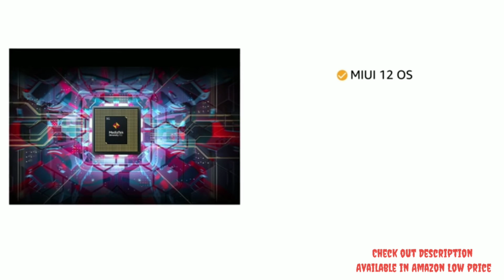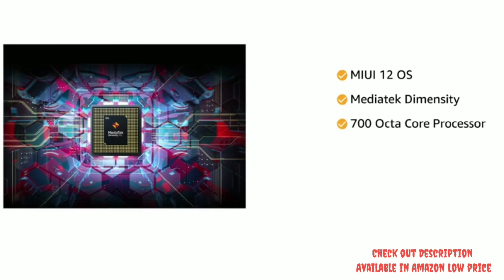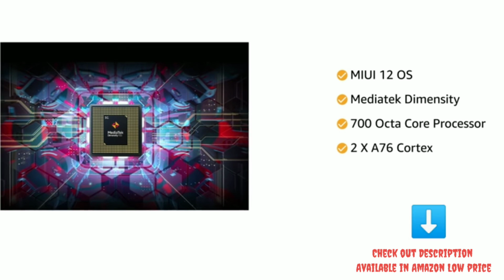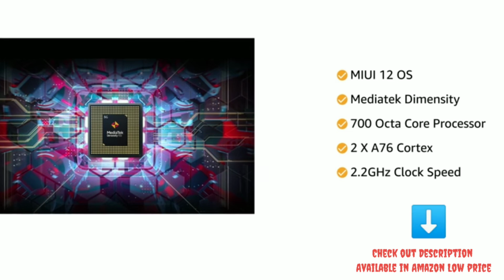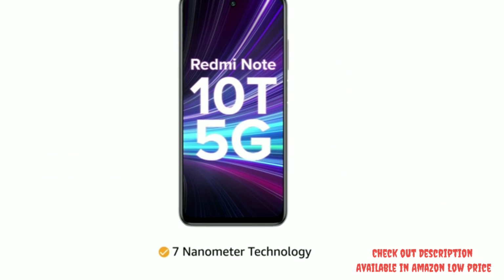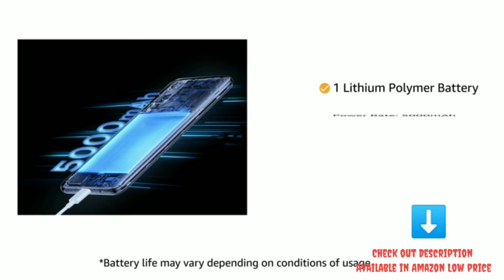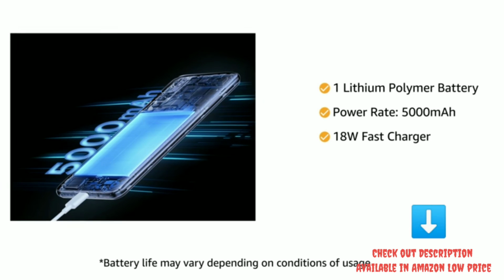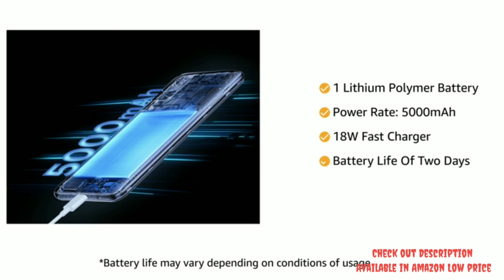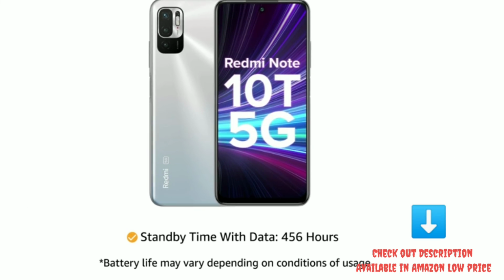Powered by the MIUI 12 operating system with the MediaTek Dimensity 700 octa-core processor with 2x Cortex-A76, clocked up to 2.2 GHz speed. It is designed with 7nm technology. The phone comes with one lithium polymer battery with a power rating of 5000 mAh, supports 18-watt fast wired charging, and gives a battery life of 2 days. The phone's standby time with data stays up to 456 hours.